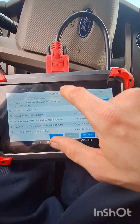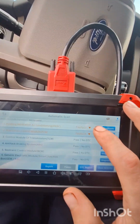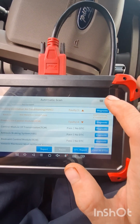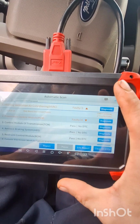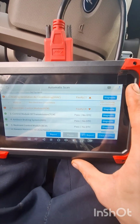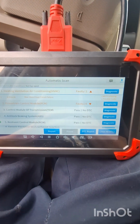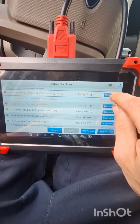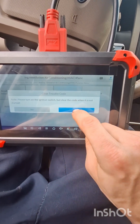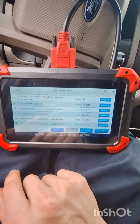Alright, and we only have 2 codes. Well, technically we have 5. We've got one for the heat, ventilation, AC. Now watch what it is. Rear blend door circuit failure. That didn't show up the other day. It showed up for a front impact crash sensor, where the impact happened during an accident. But we're just going to clear the DTC. That's what's been tapping, clicking when you turn the switch on. You hear it in the back. Clear DTC. Erased. We'll go back.